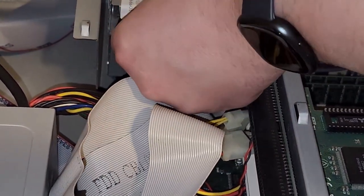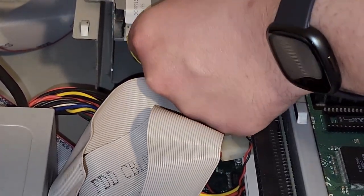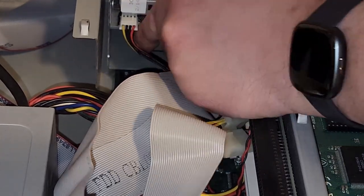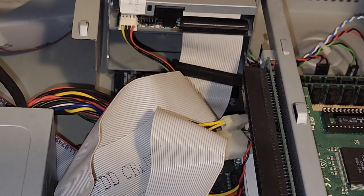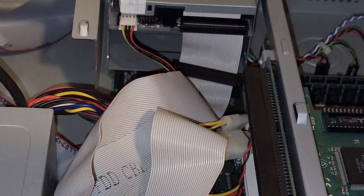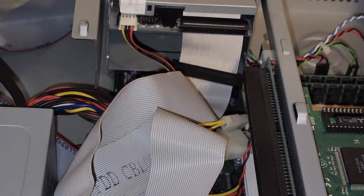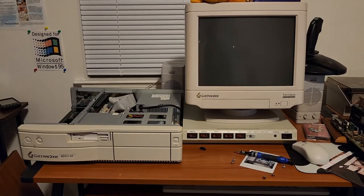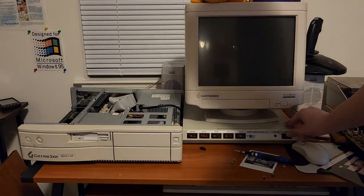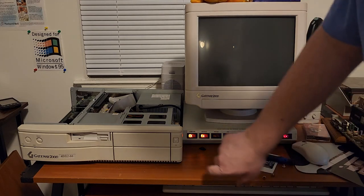Let's get this floppy drive back in. Hopefully, floppy drive still works, because I don't know if I have any spares at the moment. Okay, I'm dropping screws now. So let's get this screwed back in. I'll do that off camera. Okay, I guess what we need to do now is give it a power test. Okay, you got the surge protector on. All right, folks, moment of truth.